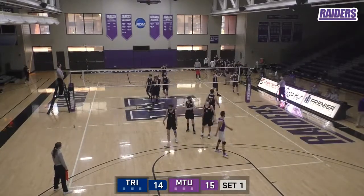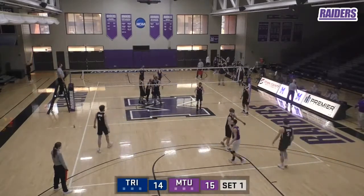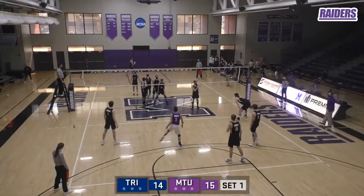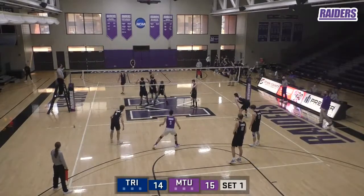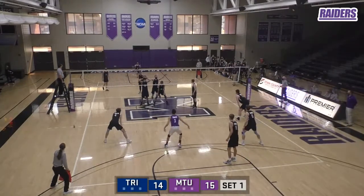I gotta say, I wish we could get a radar gun up here to see how fast. I don't know if the camera does it justice. His serves come in so hot. They are incredible. That's for sure. It's got to be north of 70 easily.